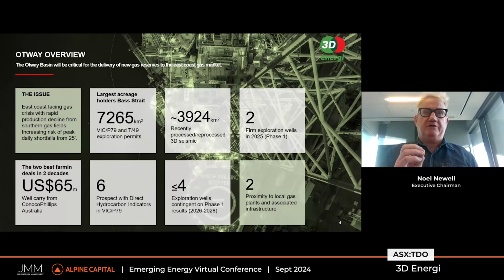So we have a rig on the way. We will be drilling 2 wells next year, fully carried by Conoco. And then we may drill up to 4 further wells in the area post 2025 and 26. Our focus on this drilling campaign is to target the lowest risk gas we can and bring it to market as quick as we can.